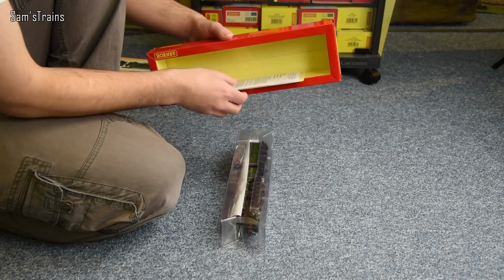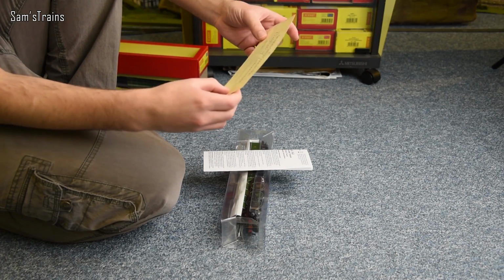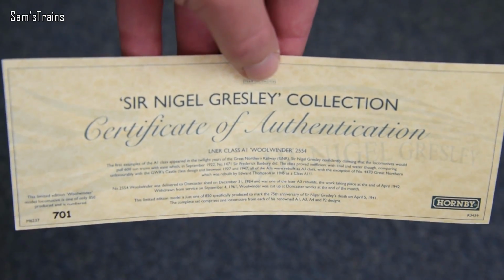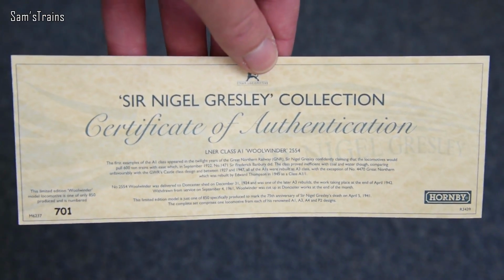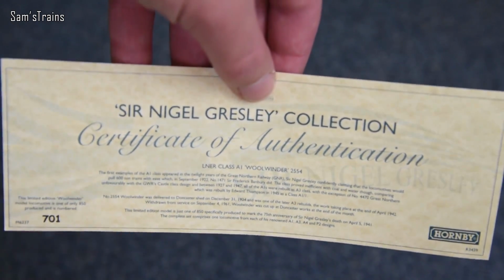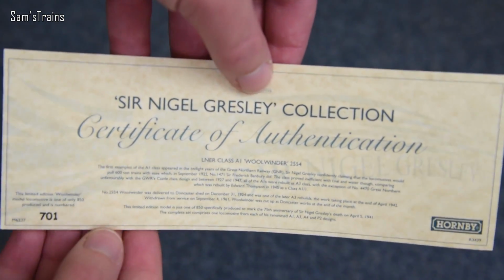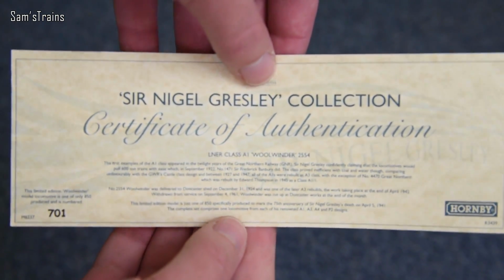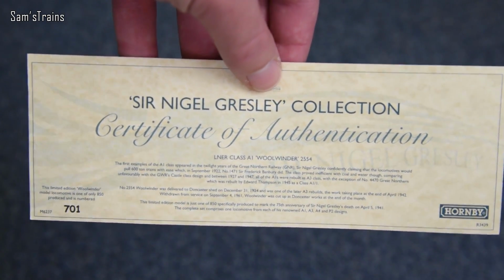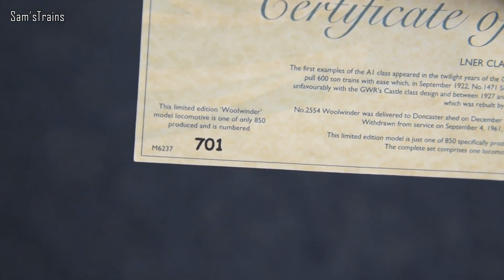Anyway, so there's the block of ice with the engine inside, and the first thing I've got to show you is this. This is the Sir Nigel Gresley Collection Certificate of Authentication, LNER Class A1 Woolwinder 2554. There it is. Little certificate, and if I can find a picture frame I'll keep up my tradition and frame it and put it on the wall. I know there's nothing too special about the certificate, but it just looks nice, doesn't it? They really go to town and give you something nice to keep. It's on lovely paper, and it says that this one is number 701, so reasonably near the end of the production run. So there you go.